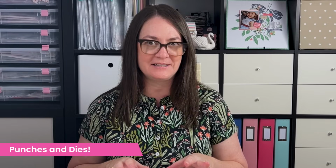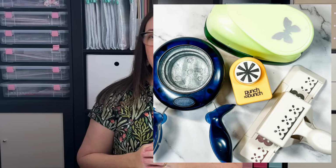There's another big trend that I've just started to notice, and I think it will be even bigger into 2024, and that is paper punches and dies. They are back and I am here for it. I know some of the card makers are going to say, no, Gwen, they didn't go anywhere, but certainly in terms of scrapbooking, they did lose popularity for a bit there. It was almost as if we forgot about them. I know I certainly did.